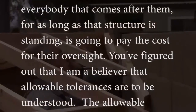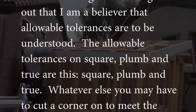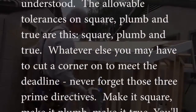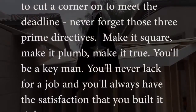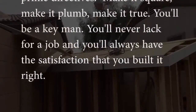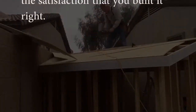You figured out that I am a believer that allowable tolerances are to be understood. The allowable tolerances on square, plumb, and true are this: square, plumb, and true. Whatever else you may have to cut a corner on to meet the deadline, never forget those three prime directives. Make it square, make it plumb, make it true. You'll be a key man. You'll never lack for a job, and you'll always have the satisfaction that you built it right.